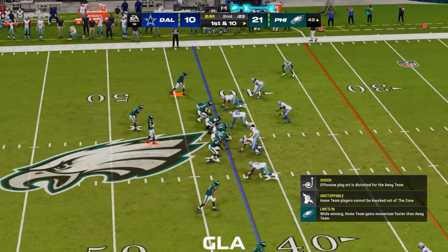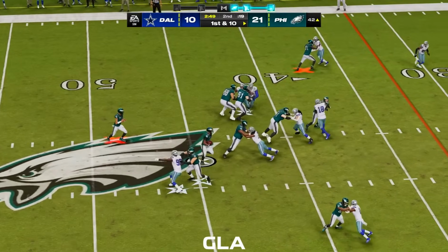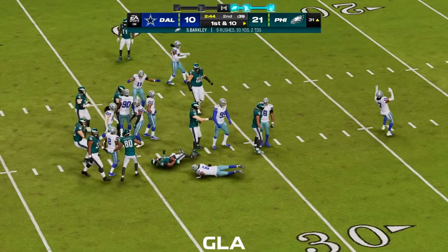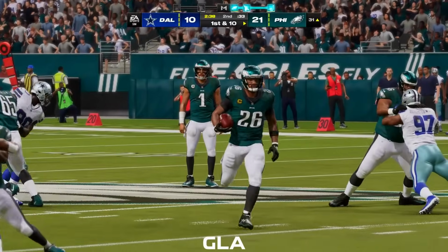So the big play gets him across midfield now for 1st and 10. Up the middle with Barkley. And a good job of finding the open space to run as he's down close to the 30 here. It's an Eagles 1st down on a gain of 11.